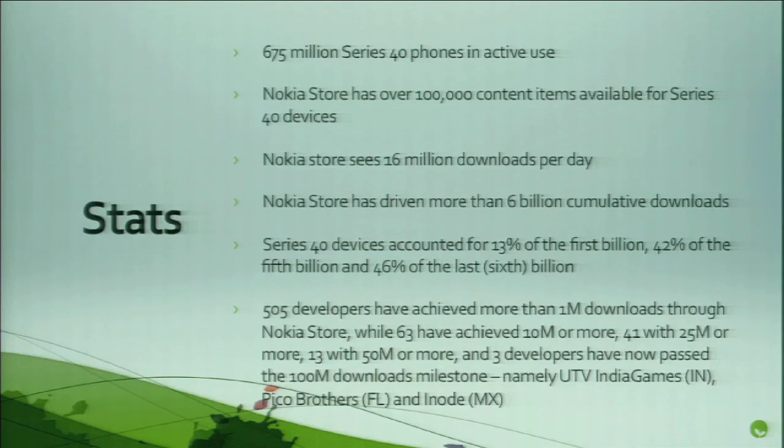This is statistics that we've got official permission from Nokia to show. There are 675 million active Nokia devices, Series 40 devices. Active means they are physically connected to the store today, so these are active purchasing accounts. And there are, for Series 40, around 100,000 items available. And the cool part is that they now have 16 million downloads a day, and altogether there were 6 billion downloads since the Nokia Store was launched.